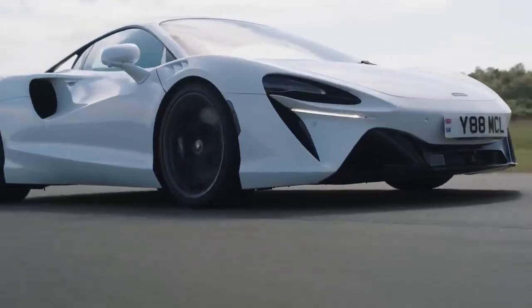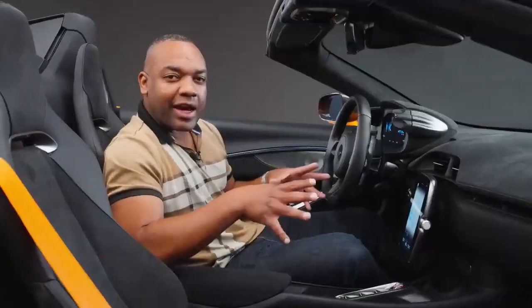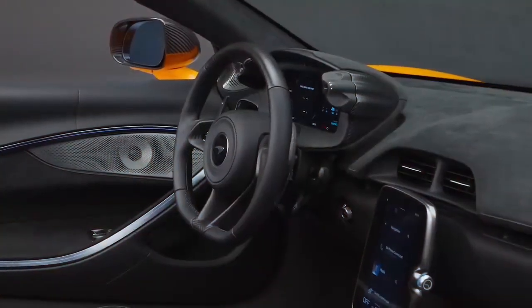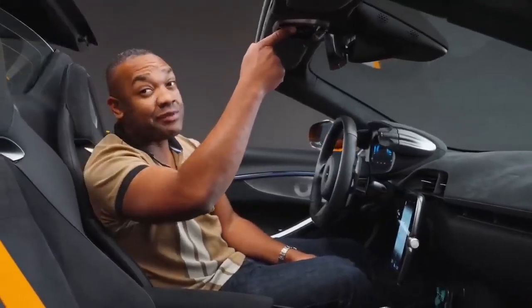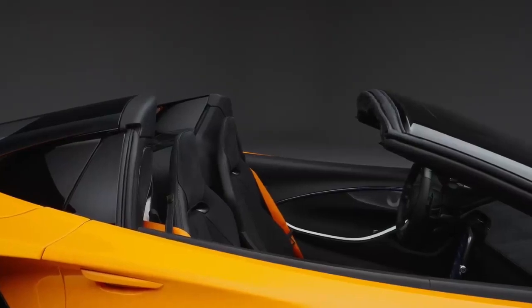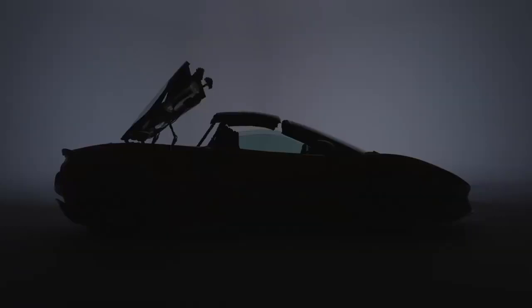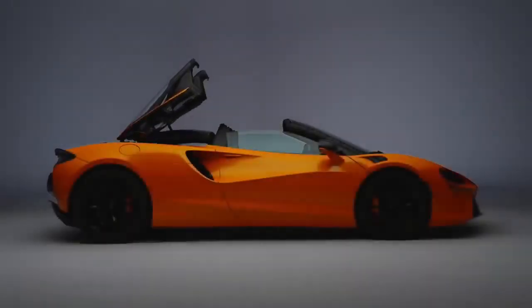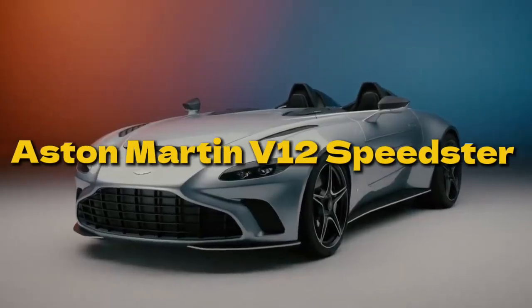Step inside the Artura and you'll find yourself surrounded by pure, unadulterated luxury. We're talking high-end materials everywhere you look, from the seats to the dash to the steering wheel. And of course, there's plenty of high-tech goodies to play with too. At the end of the day, the McLaren Artura is the kind of supercar that's built for the everyday driver who still wants to feel like a boss behind the wheel. Meet the plug-in hybrid McLaren for the everyday, as one reviewer put it. It's got the power, the luxury, and the eco-friendly cred to make it a triple threat in the world of high-end autos.